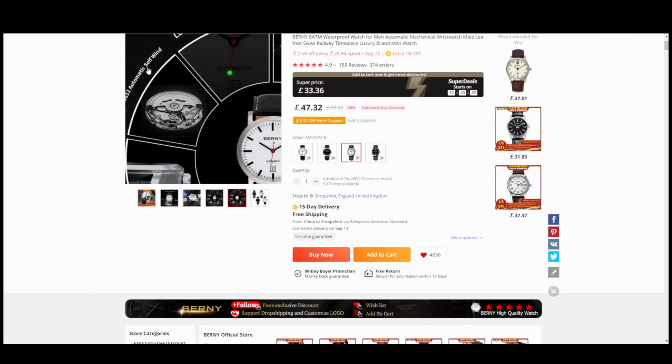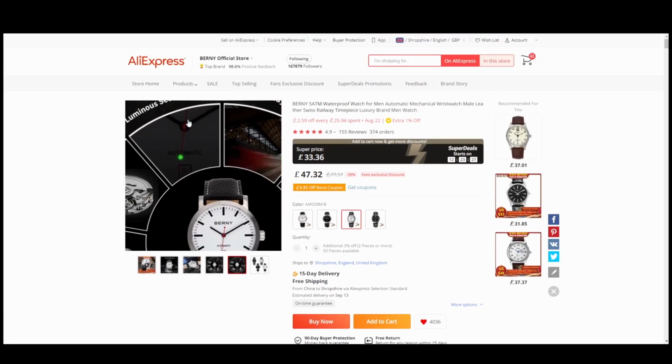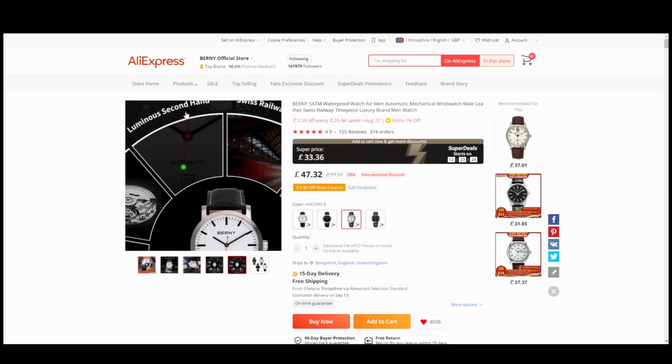automatic self-wind mechanism. I'm not an expert on automatic watch movements, but I've heard of Seagull before, and I've heard of that one. I think it's fine. And it's got a luminous second hand. I'm not quite sure what we mean by that.